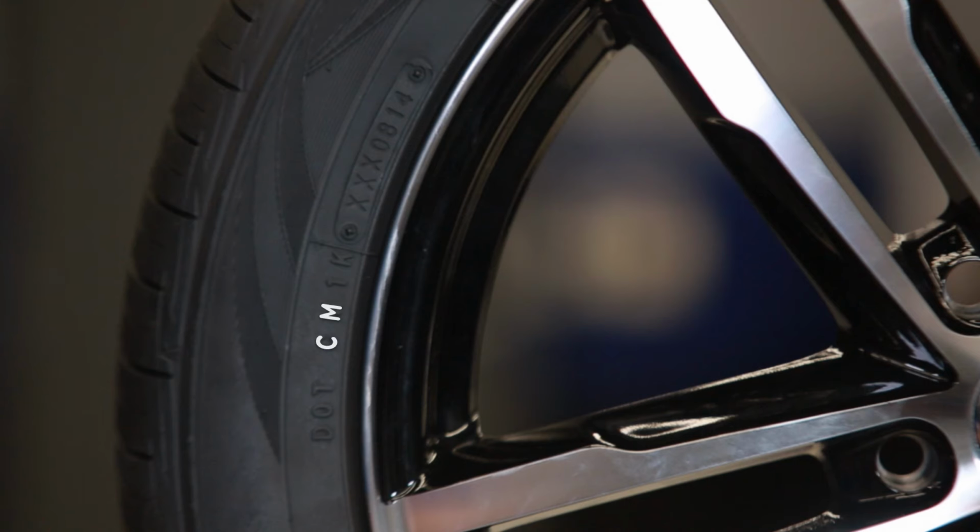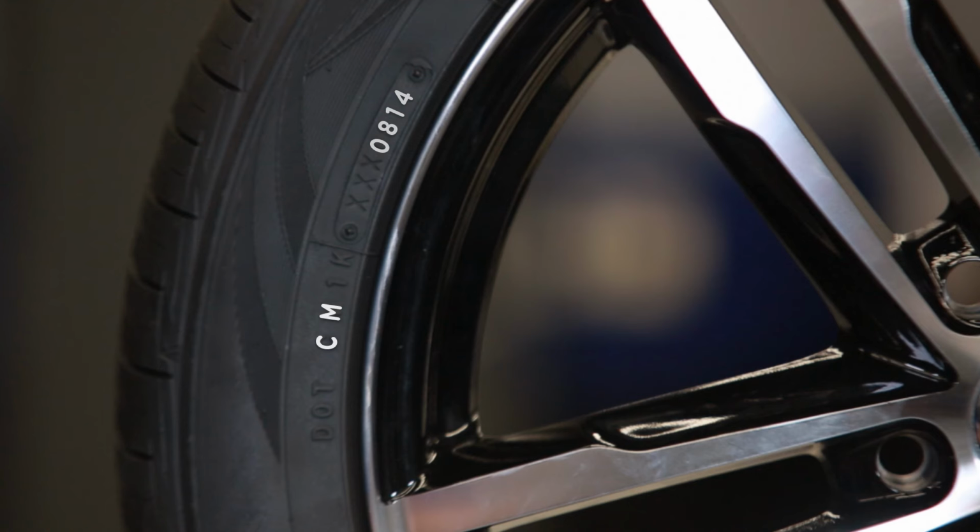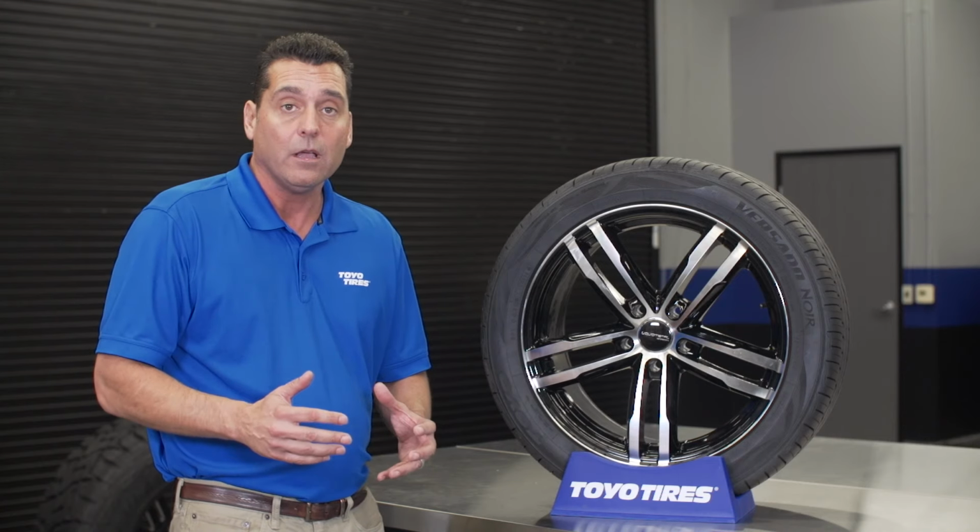Okay, the most important part of this would be the first two, which is the manufacturer or plant where the tires are built. And that is represented in this example with the CM. That tells you exactly which factory those tires are made in. The second set of numbers, which are more important, will be the last four digits. In this example, we have 0814. So the first number represents the week that the tire was built. So in this example, the 08 would represent that this tire was built on the 8th week of this particular year. So in this example, the tire was built in the year 2014.